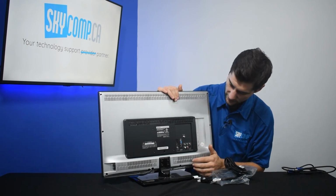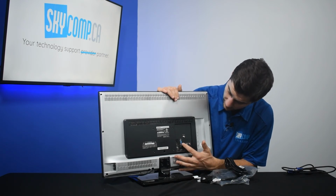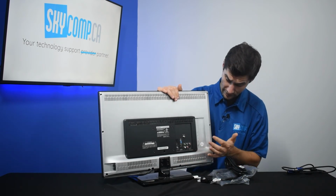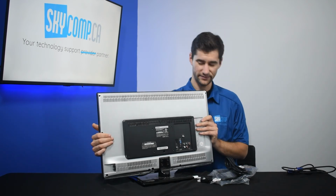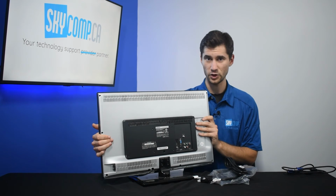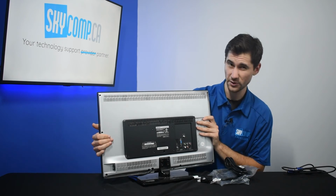So if we're looking at this, we have our HDMI, we have coax, we have PC audio, we have VGA, we have a whole bunch of different other connections. We have a USB port, and we have your standard RCA and video composite input, which again, we're never going to use unless you're hooking up an old GameCube or an old Wii system. You're not going to really need those connections.